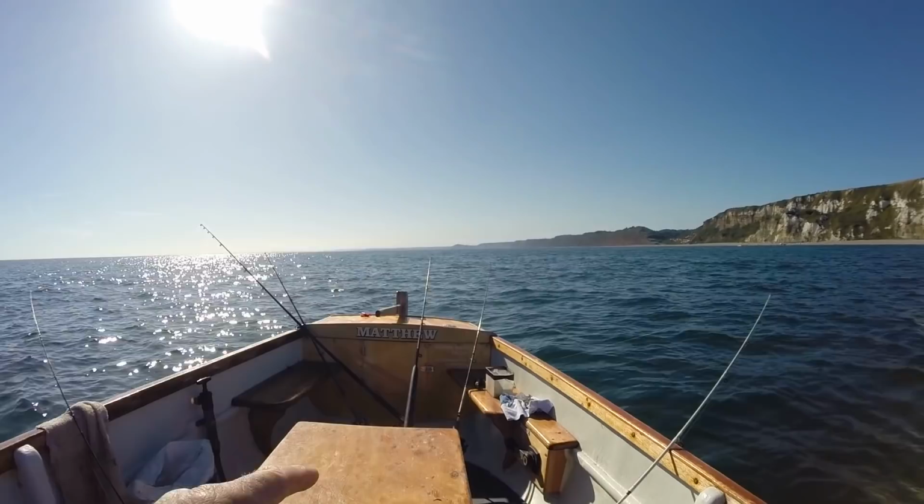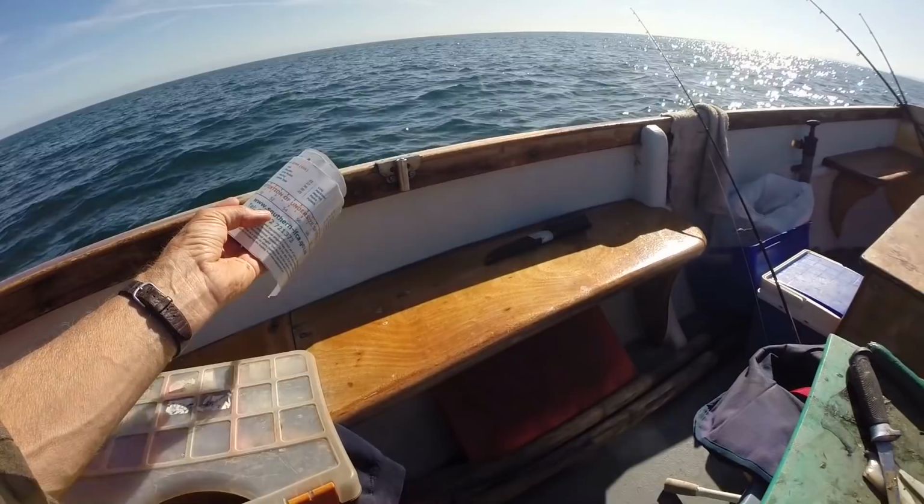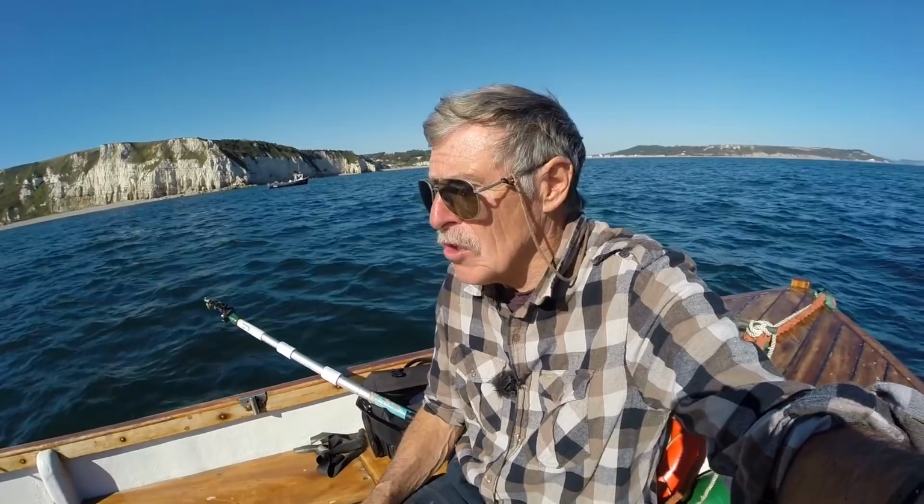Anyway, what I thought I'd mention is you got these. Let me show you what this is, because a lot of people find it curious that all these fish I'm throwing back, they can't understand it. People in foreign countries ask, why are you throwing good eating fish back? And that's because we have to have what's called a size limit.